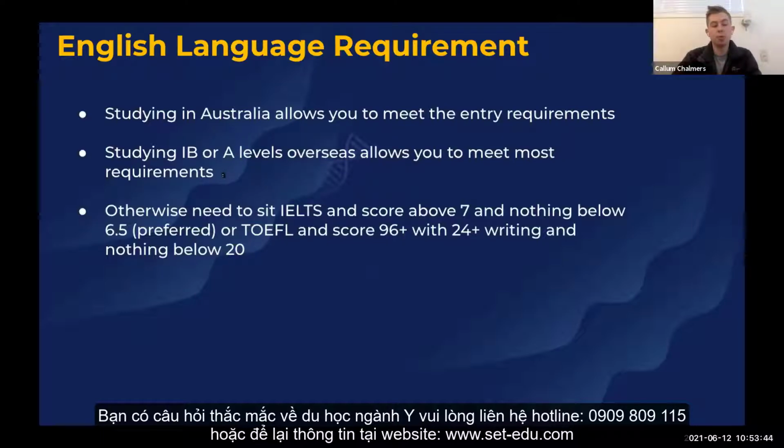But if you don't meet the requirement, you would need to sit IELTS or TOEFL. So for IELTS, you're looking at needing to score above a 7, with no one section below a 6.5. And for TOEFL, you need a score of above 96, with a good writing score and no sections below 20. So those are just the English language requirements if you are studying outside Australia.